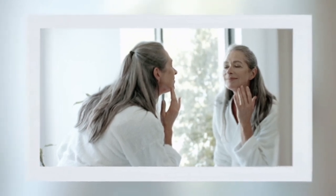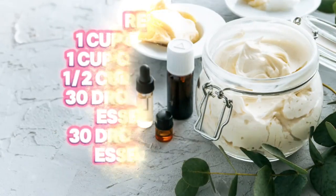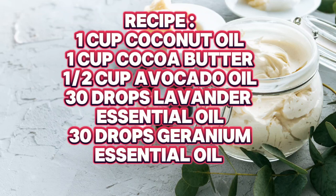Makes 30 doses. 1 cup coconut oil, 1 cup cocoa butter, 1/2 cup jojoba oil, 1/2 cup avocado oil, 30 drops lavender essential oil, 30 drops geranium essential oil.